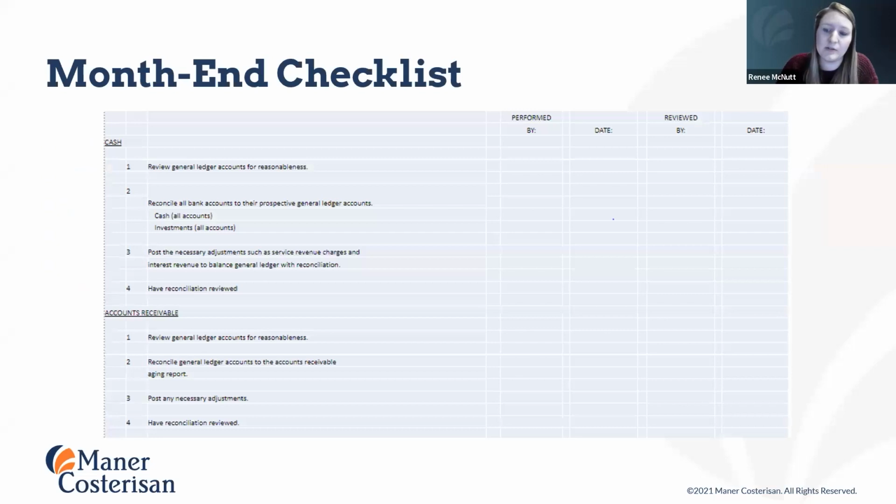So starting on this slide and over the following two, I have a standard month-end checklist that lists out each balance sheet area and task associated with it. Also note the columns across the top that will help identify who the task was performed by versus reviewed by, and the date. These are the columns your auditor will look for in regards to those good internal control procedures.